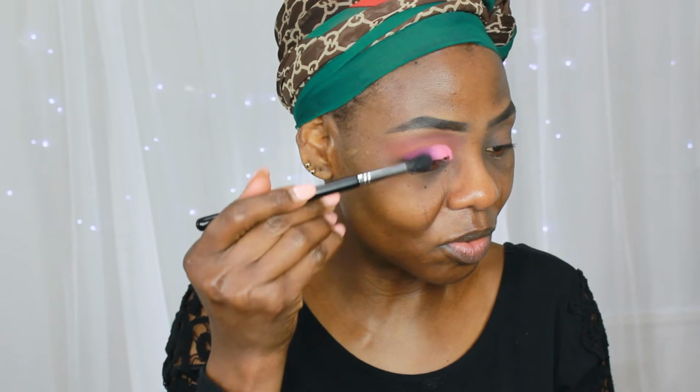So for the remaining part of my eyelid, I will come in with Supreme, the lighter pink, because I don't even know what look I can create with these shades that I picked. So I'll put that on the remaining part of my eyelid. I'm going to go ahead and just blend the two together so they flow into each other.